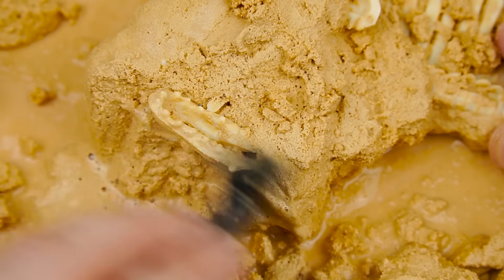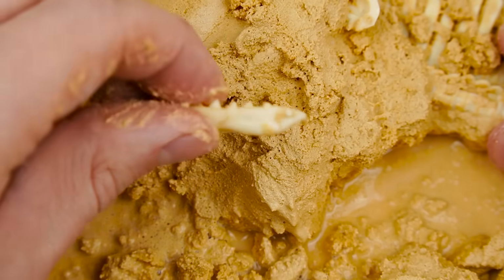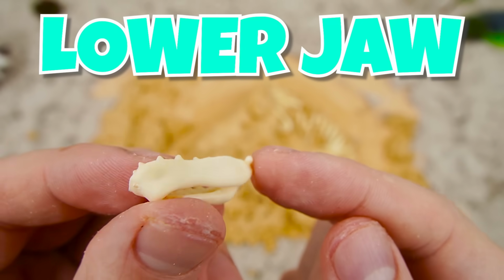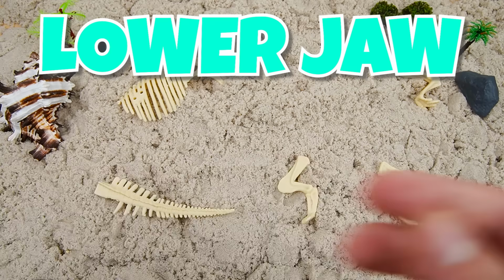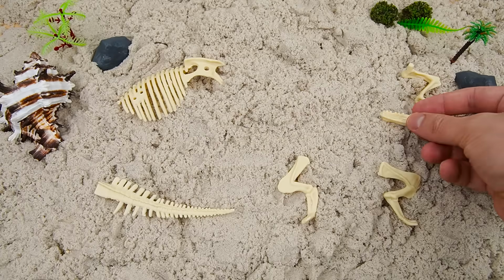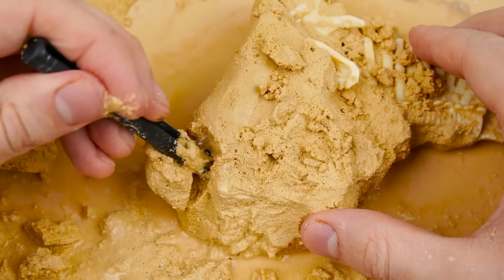Anyway, let's check this out. Oh, I see. It's the lower jaw of our dinosaur. Let's put the lower jaw together with other bones. I can't wait to see what else we'll find here.